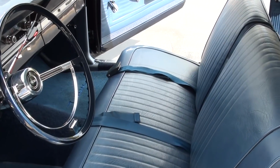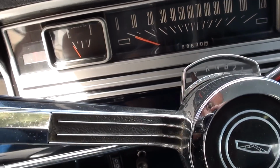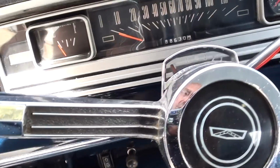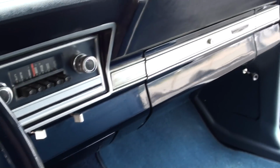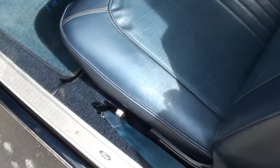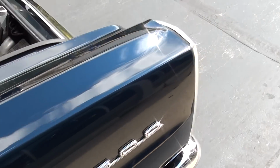Factory bench seat. 88,630 on your odometer. That's supposed to be the right mileage to the car. There's your little power button down there for your dumps. It's got aftermarket Autometer tach, gauges, AM radio. Again, it's Flowmaster dual exhaust, got electric dumps, H-pipe, 9-inch Ford 390 posi rear end. It's got traction bars on it.